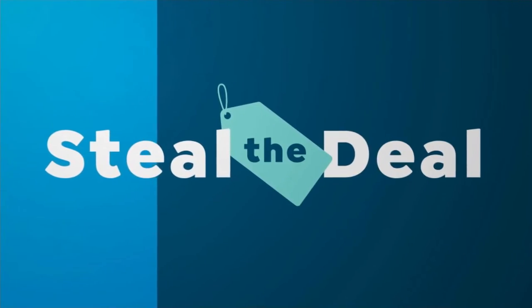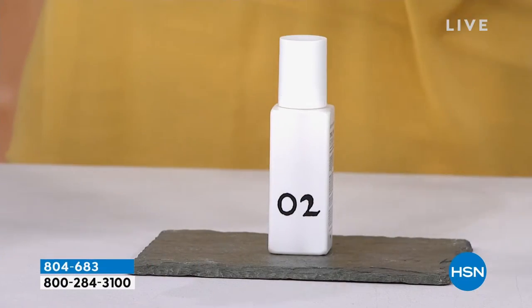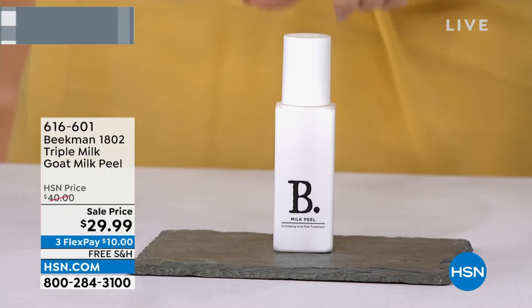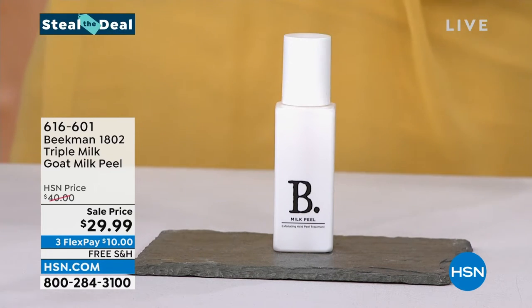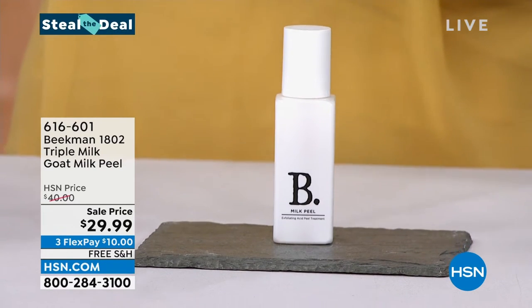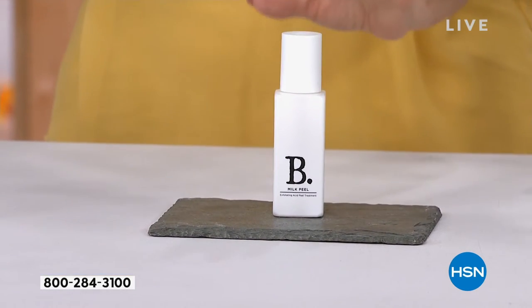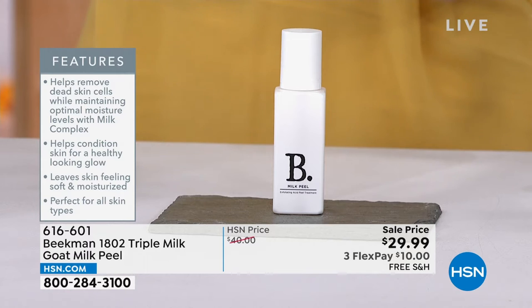We're gonna start out with a steal the deal. This is a very limited quantity. It's just gonna be a quick one and done. So let me scooch this around to the triple mill goat milk peel. That's $29.91. I have 321 available. It's a customer pick, and it's gonna be like a quick countdown. Can I bring Allison in for this, even though it's like 2 seconds?